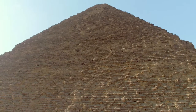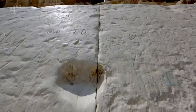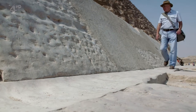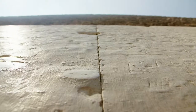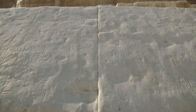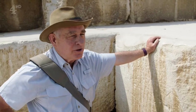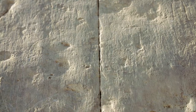This wasn't just for the 140-meter high core that we see today, but also for the brilliant white casing that's been plundered over time. Archaeologist Mark Lehner believes that this lost outer layer of limestone was one of the most striking elements of the pyramid's design. This is some of the last remaining casing stones here at the center of the north base. That's what they used to cloak the outer pyramid, making joints so tight you can't get a knife blade in between. So, I mean, truly it was otherworldly. They didn't want you to see the human hand. They wanted it to be a huge special effect.